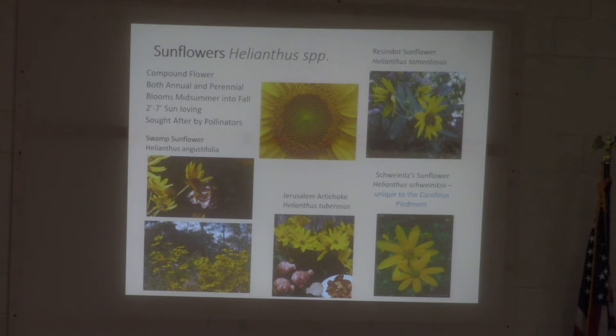Sunflowers are very important to all pollinators, including honeybees. It is a compound flower, so you see the complex design in the seed head. It follows what they call the Fibonacci sequence, and it makes that beautiful design of the seed heads. All sunflowers have that. You can see it.